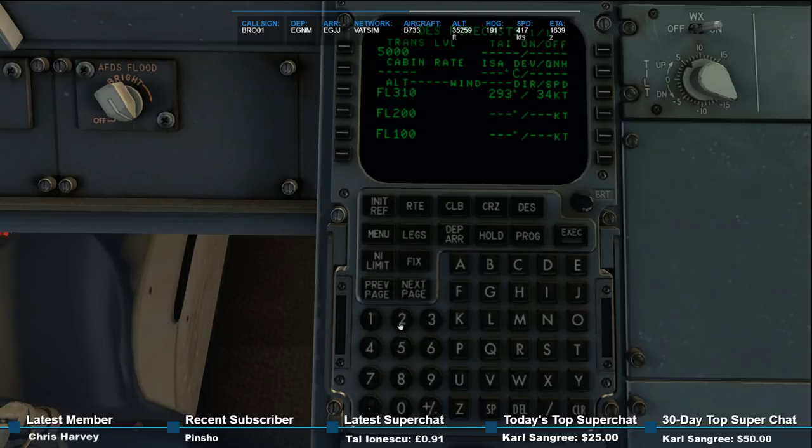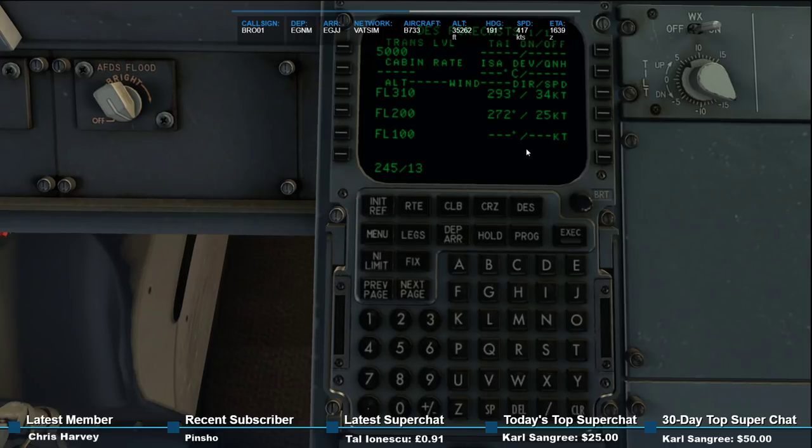200 is 272 at 25. And 100 is 245 at 13. So the wind actually is going to swing round because it's easterly winds in Jersey. So it's saying westerly up here, but that can happen. QNH in Jersey right now is 1019. They've had recent rain showers.